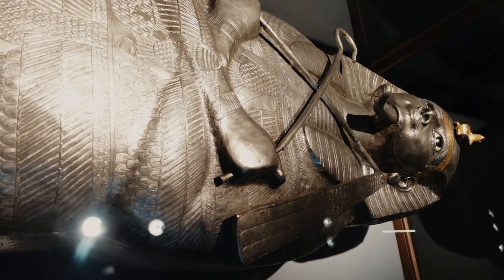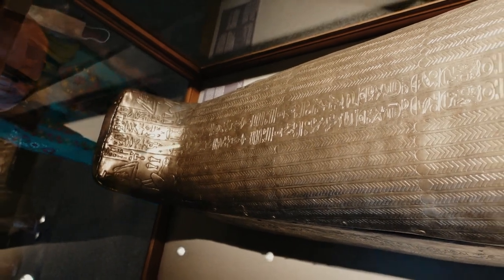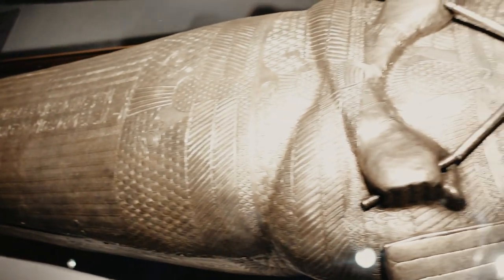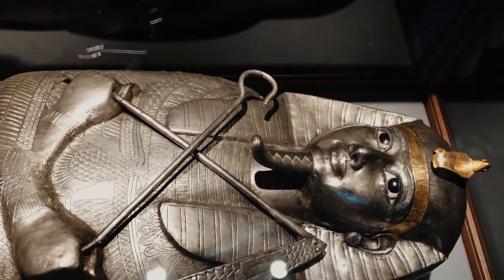This is the innermost coffin of King Psusennes. This is a peculiar coffin for a pharaoh. It is made of silver rather than gold. You must know that silver was rarer than gold in ancient Egypt. So Psusennes had a grander coffin than Tutankhamun by ancient standards.